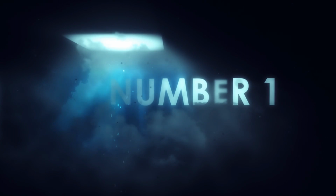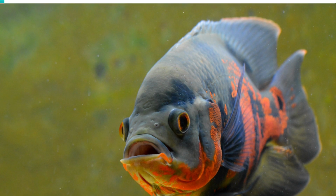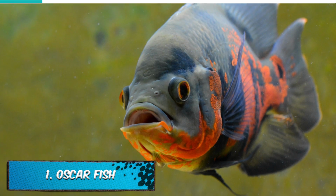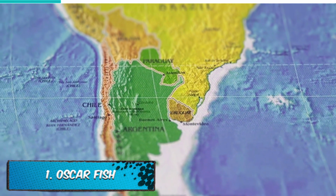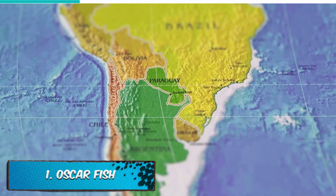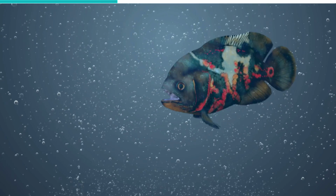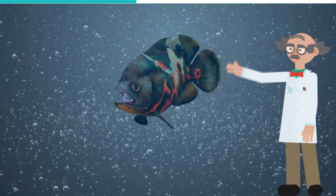Number 1. Oscar fish. Known also as the tiger oscar, the velvet cichlid and marble cichlid, it is commonly found in tropical South America. It is a popular aquarium fish in the US and Europe. It can grow up to 18 inches in length and can weigh up to 3.5 pounds.